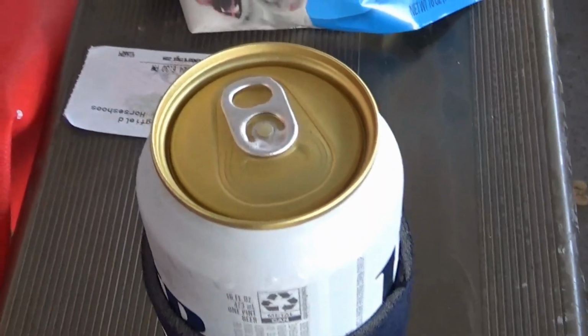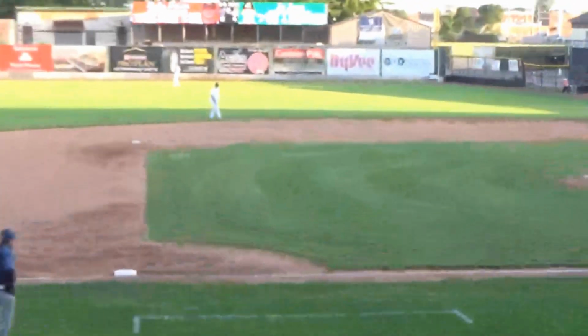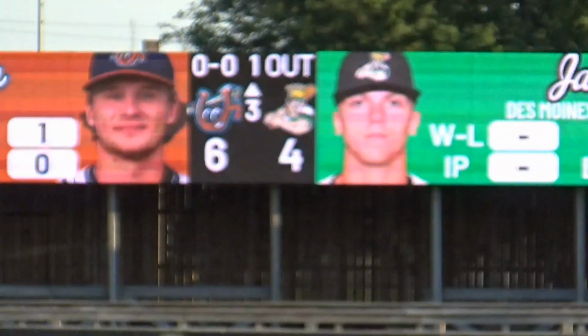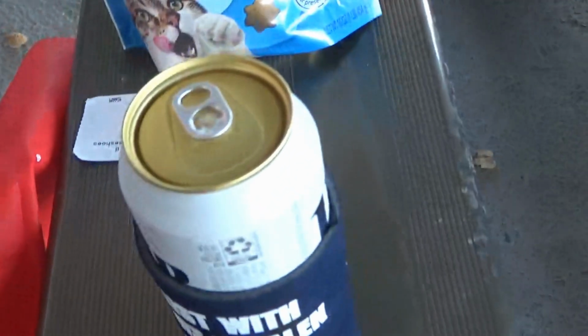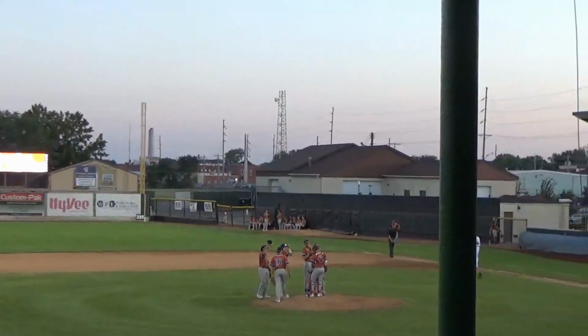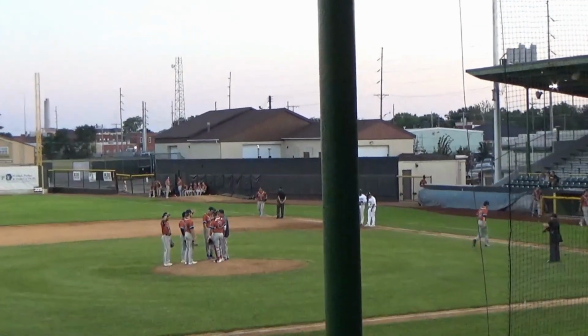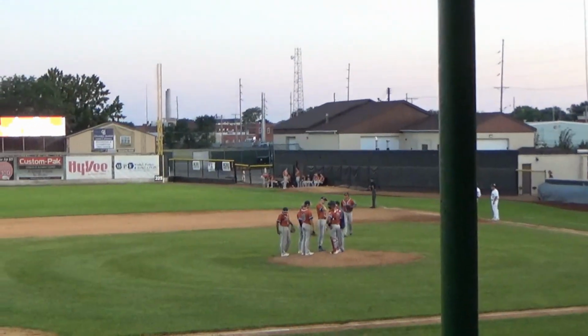Angie got me the score update while I was getting this. So Angie gave me a scoring update, which is 6-4, so we got ourselves a ball game now. I missed the excitement because I had to go get this. Okay, we're gonna join this game in the bottom of the fifth. We got two on, no out, and they are doing a pitching change as we're doing this clip.